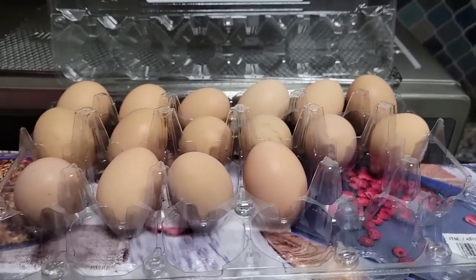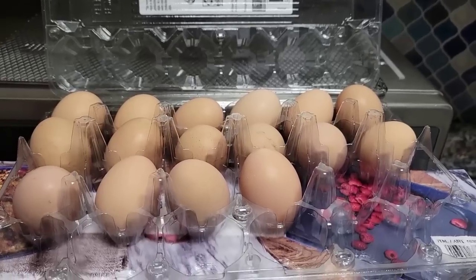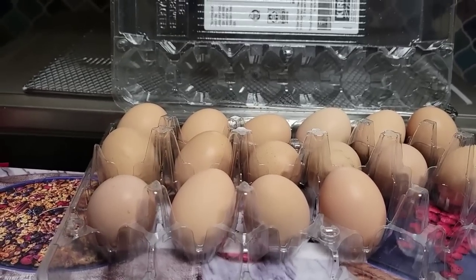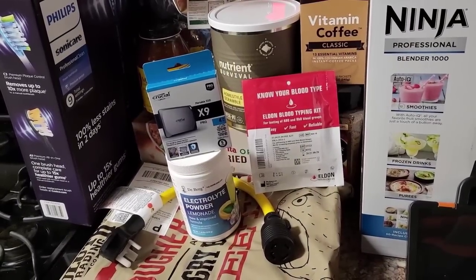And like I said, we haven't had to buy any eggs here for at least this last time that we ran out of the Costco eggs. We haven't had to buy any more. They're keeping us with enough to where whenever we do eat eggs, we don't deplete them faster than what they're providing to us.